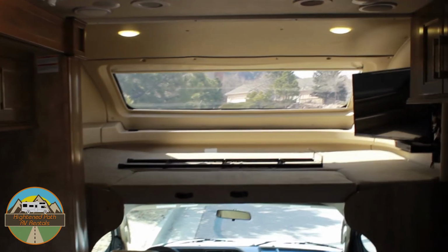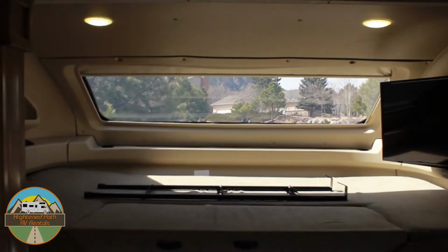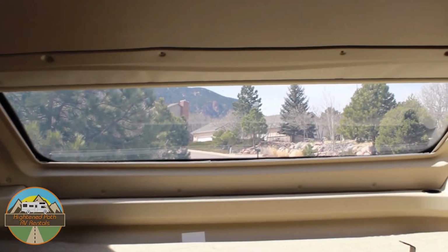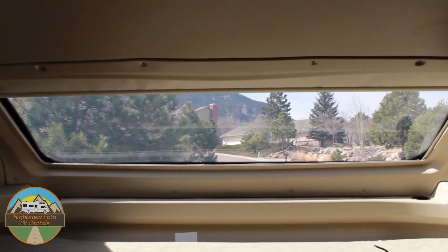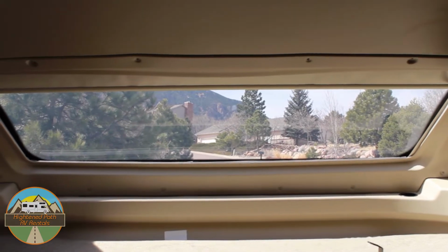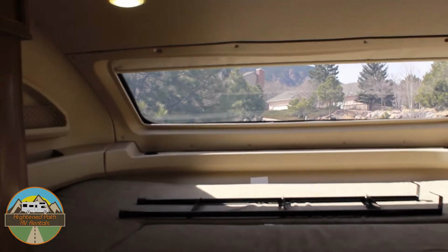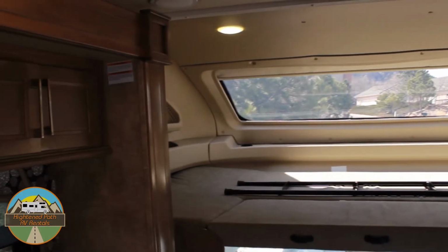Something I really like about this particular unit is that it has an overhead cab window to look out of. So the kids love this feature, and if you're comfortable with having the kids up there, they can be looking at all the scenery as you're driving. Surprisingly, you don't see this on many models anymore.